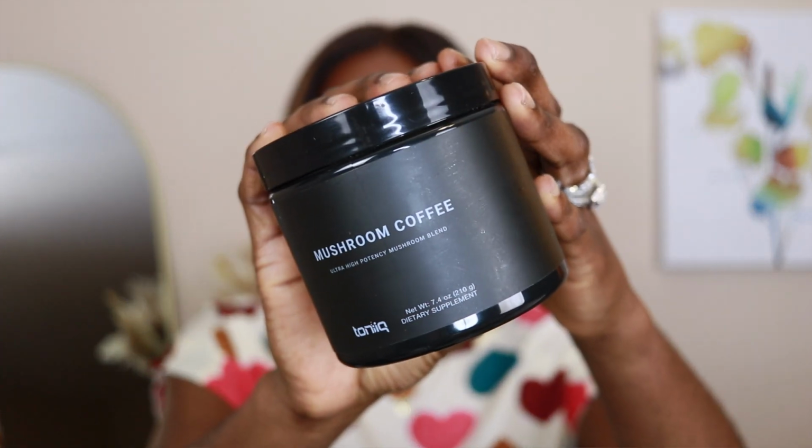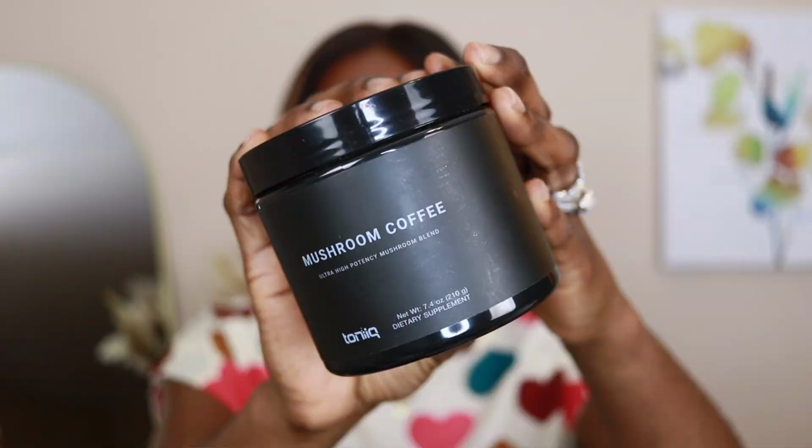Alright, moving on to my favorite coffee. So this is called mushroom coffee. This is my mushroom coffee. This is a coffee that I drink almost every morning, including right now. This is a tonic mushroom coffee, an ultra high potency mushroom blend. This is the 7.4 ounce.